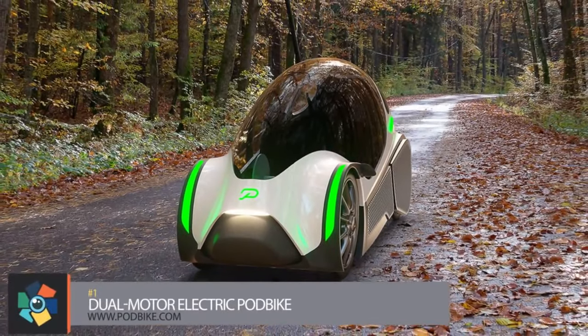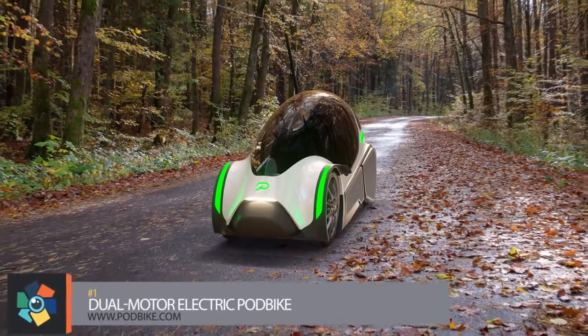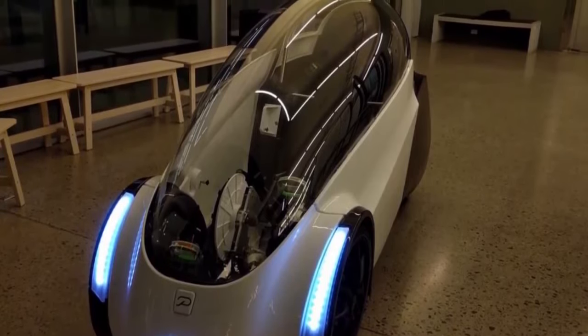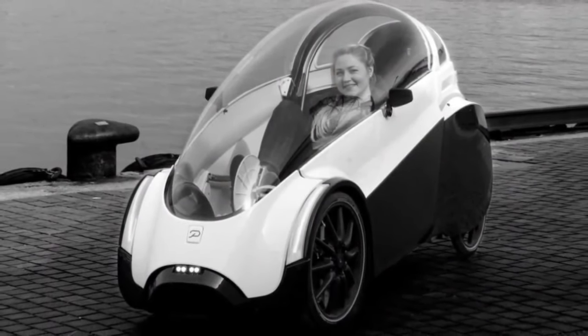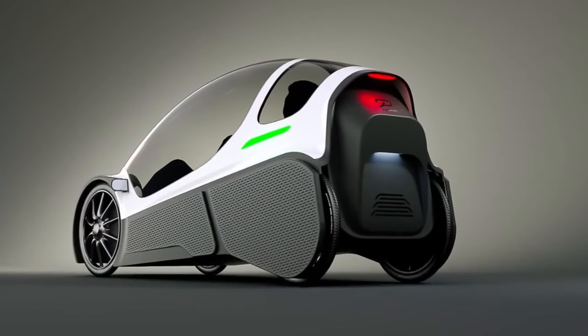Number 1. Dual Motor Electric Podbike. This futuristic prototype has just been unveiled. The full version of this podbike is being released in a batch of 12, and will include a thermoplastic canopy for the best possible aerodynamics and weather protection. This version uses pedaling and dual motors to augment the power of the rider. Yes, the four-wheeled bike does have pedals.